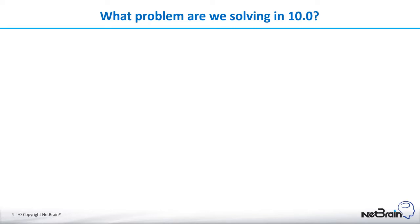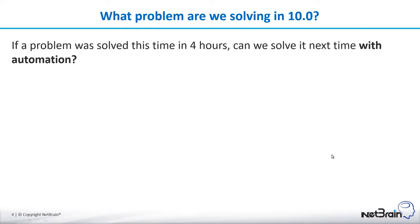NetBrain has thus far focused a lot on making the reactive portions of operations automated. And in 10.0, we thought to ourselves, well, if a problem today is solved in 4 hours, can we solve this next time with automation? And can we take it another step forward to say, can we even dare to say that we can prevent the problem or capture the problem before it really impacted your business?